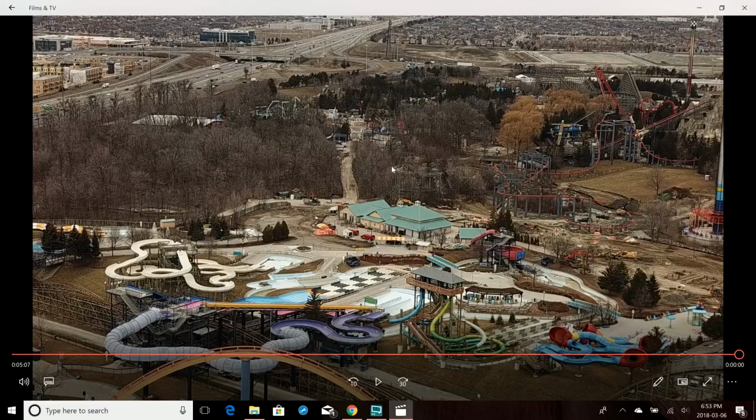I hate Wicked Twister. And then Millennium Force I hate too. I like it when I'm drunk, but it doesn't do the trick for me anymore. It's just so tame. Yeah, I don't like Wicked Twister for some reason.